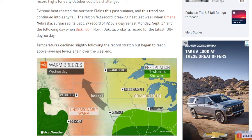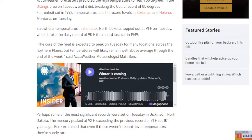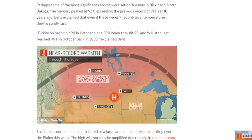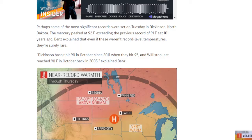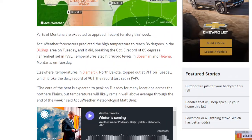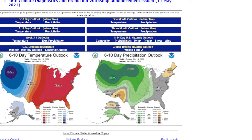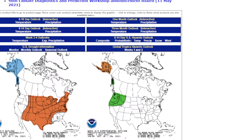So again, we've got this huge ridge here, and that's the problem. It's a very unusual pattern. Here's the drawing of the ridge. Good article from AccuWeather that I'm going to put down below about it. It's just another example. This is our 6 to 10 day climate outlook, and look at this: quite above normal for the east, and below normal in the west.